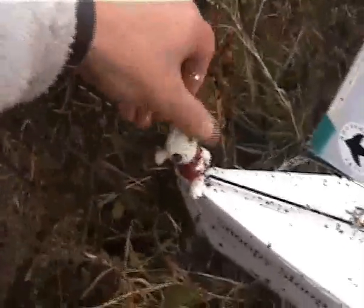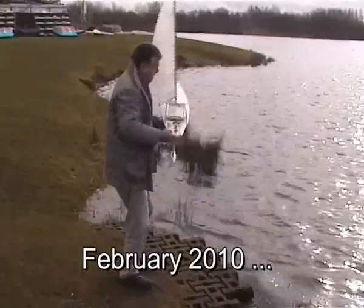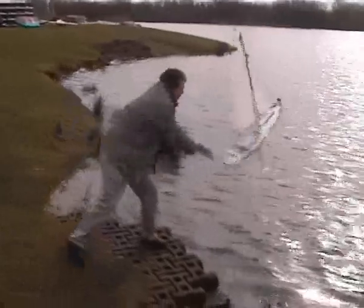He's still okay? Yeah. Quite a few snails and things. Nice gentle launch.